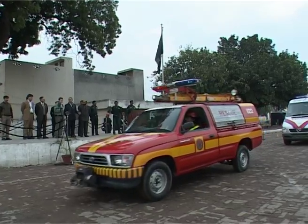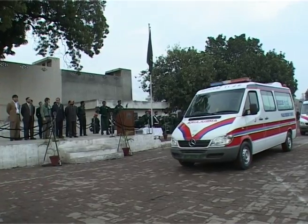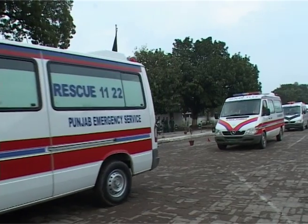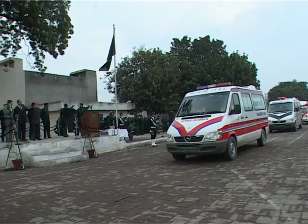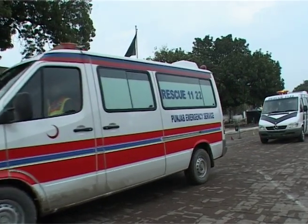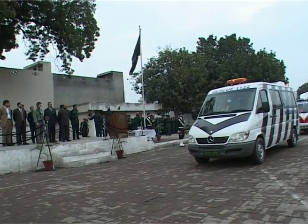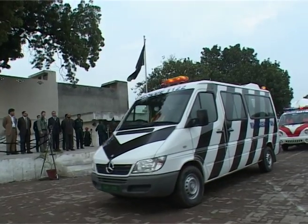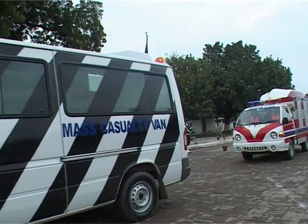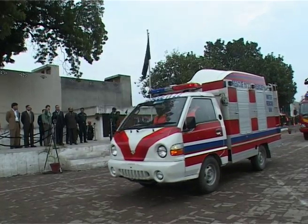Vehicles will be improvised locally to meet most of our requirements. We have the essential rescue equipment. These are emergency ambulances. This is a mass casualty van in case of a disaster, where we can carry multiple dead bodies. In case of a building collapse or any other incident, we use the mass casualty van. This also takes the disaster response team, so the team responds in this van. There are many others. This is a water rescue van.